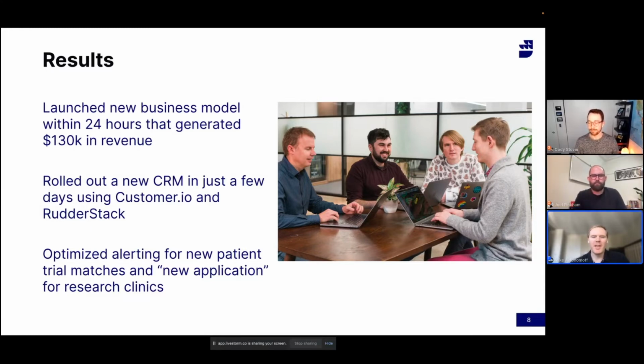Awesome, thanks. And then can you describe or give a little more detail on how that optimized alerting process works when using Customer.io and Rudderstack? Yeah, so with this new business model, it's all about identifying really relevant people who might be suitable for a clinical trial, notifying them about that match, and then helping them get through the questionnaire, giving them the information necessary to make a decision if they want to apply to that study or not, and then actually processing that through.